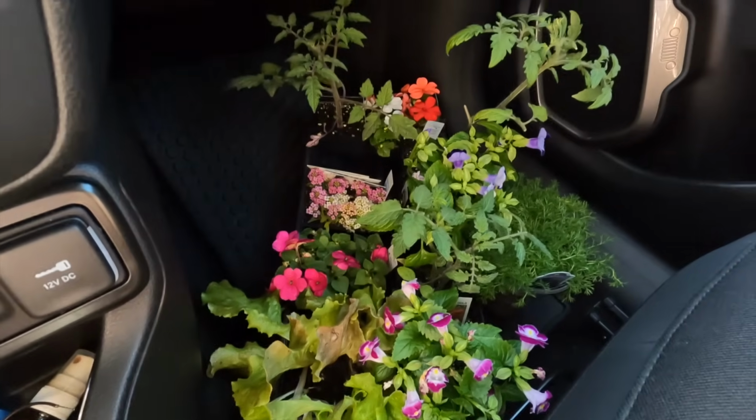So like $43 or so for my flowers, and I thought I was going to spend maybe like $20 because they had a sale for their little individual packets, $2.99.